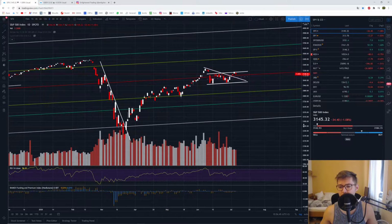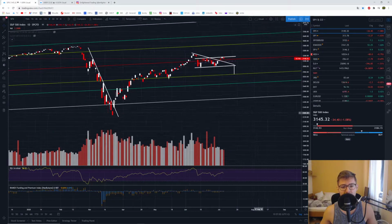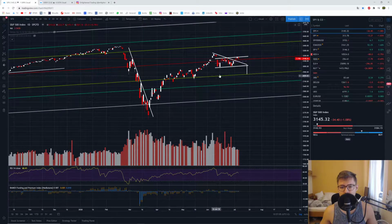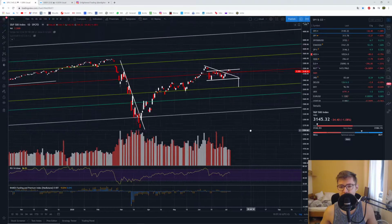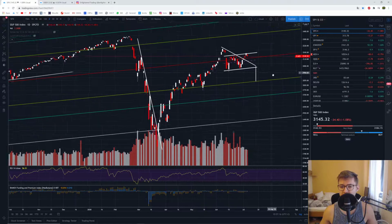But until that happens, I would need another touch of this channel in here on the bottom to confirm this bear flag, which would approximately send price downwards, not too far, of course, but approximately to this Fibonacci range here of the 0.382, and also lining with support here in this area. So this wouldn't be too surprising if we actually break downwards here. But as I said, we would still need another touch.